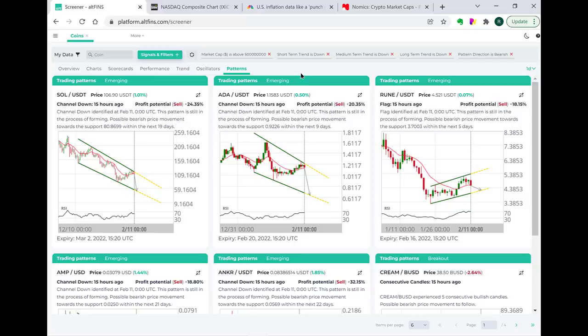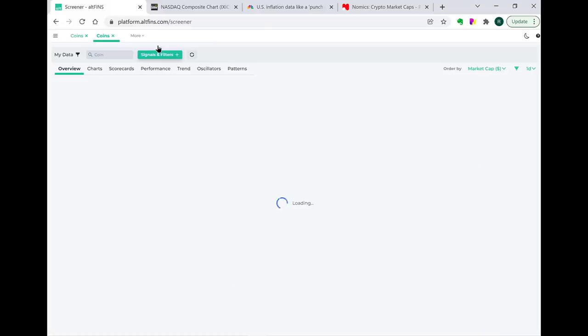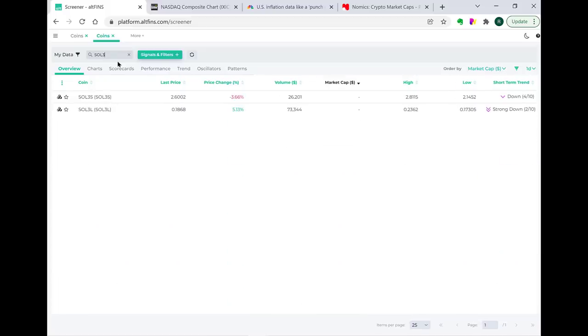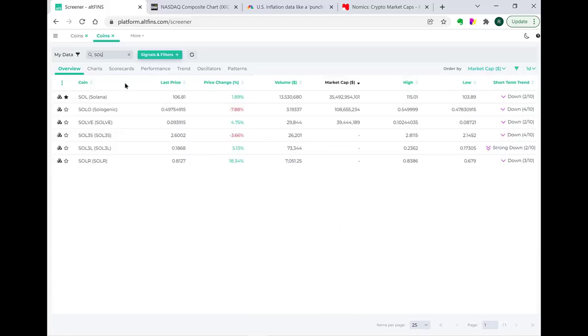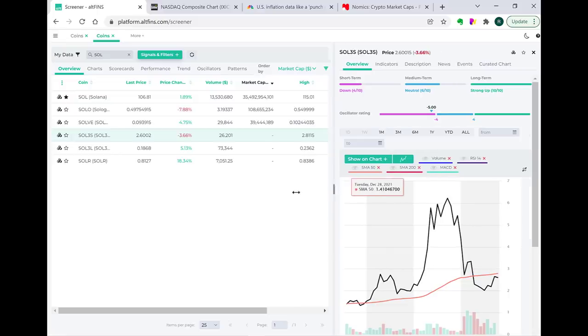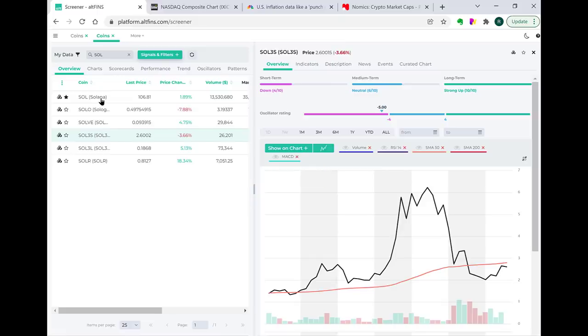but there's also an easier way. In some cases there is an easier way, because some of these coins also have derivative coins, let's call them. When we go to our platform and type in Solana, there are a few other versions of Solana. This one says Solana 3S. That means it's three times short Solana. So if Solana goes down 1%, then the Solana short will actually go up 3%, okay?